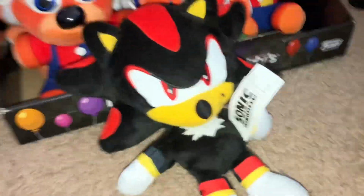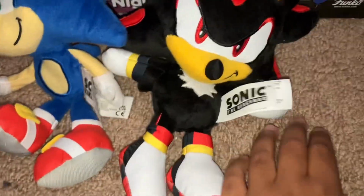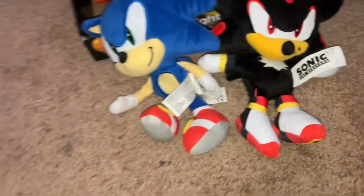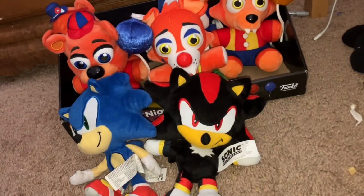I actually, as you guys could tell in the video, you saw the Sonic plushies as well. I also have that, and they come from the same type. For some reason, my brother didn't want to get that, so he got this. We could have got Knuckles, but he wanted to get this toy instead, so yeah, that's the end of the video.